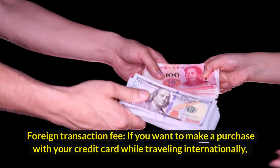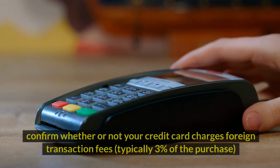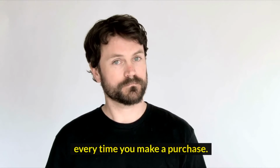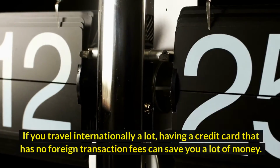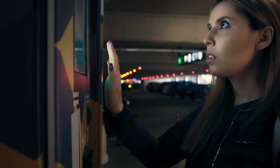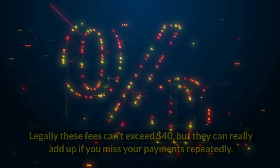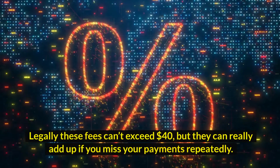Foreign transaction fee. If you want to make a purchase with your credit card while traveling internationally, confirm whether or not your credit card charges foreign transaction fees, typically 3% of the purchase, every time you make a purchase. If you travel internationally a lot, having a credit card that has no foreign transaction fees can save you a lot of money. Late payment fee. One very good reason to make it a habit to pay your credit card bill on time each month is to avoid late payment fees. Legally, these fees can't exceed $40, but they can really add up if you miss your payments repeatedly.